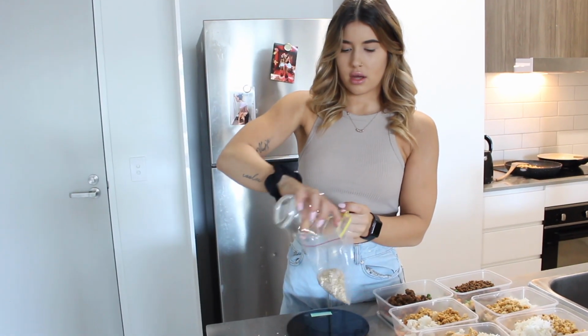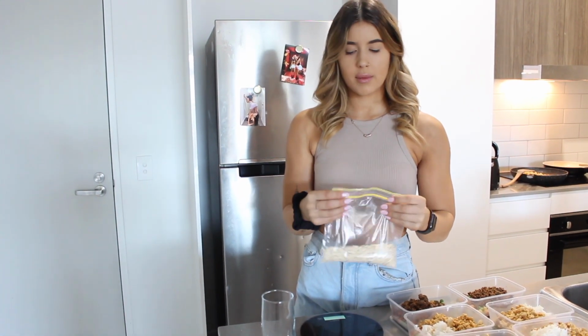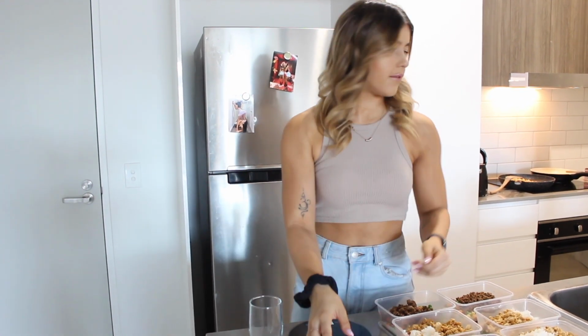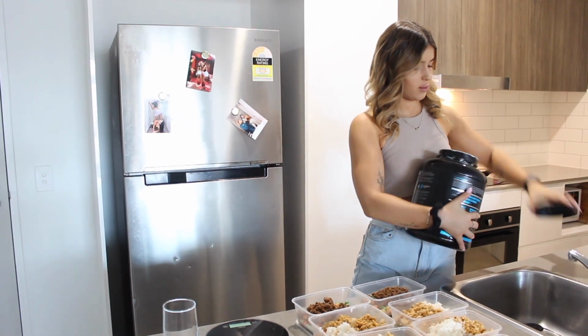So then I can grab either a container or a bowl, tip this in, it's already pre-weighed out, put some water in there, chuck it in the microwave, then add my protein powder in afterwards. And how I weigh out my protein powder is I just have a scoop and I just literally place a scoop in a sandwich bag.